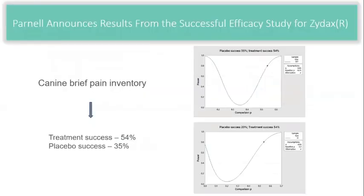So if we go on to see what the effect of that is, let's look at another study where Parnell announced the results from their efficacy study for Zynrelef, which is a disease-modifying agent for osteoarthritis. And they used the Canine Brief Pain Inventory. What they found was that their treatment success was 54% overall, and their placebo success was 35%. But again, there was enough of a difference to demonstrate a statistical difference between the two. So, okay, if we do a bit of modeling here, just modeling numbers, I've done two graphs here. I've got the placebo success at 35% and the treatment success at 54%.